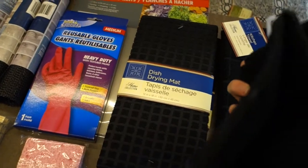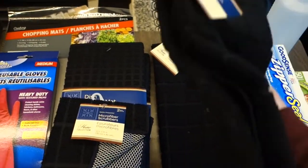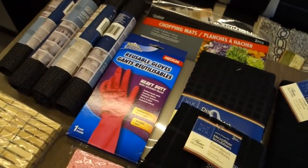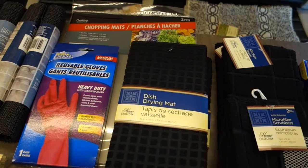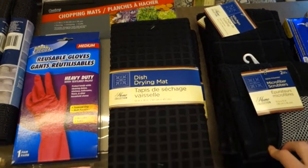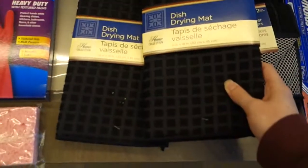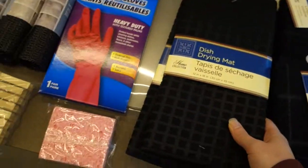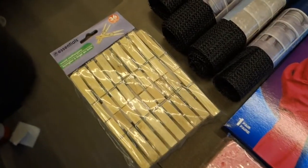So for $1 you get 2 dish rags. These are towels, so these are for the kitchen. And I mean, these are $1, so they're really not that bad of a deal. So for about 20 bucks, I got all this stuff. Dish drying mats for whenever you're going to be drying your dishes. This is a cleaning sponge. I actually stole that from the house.